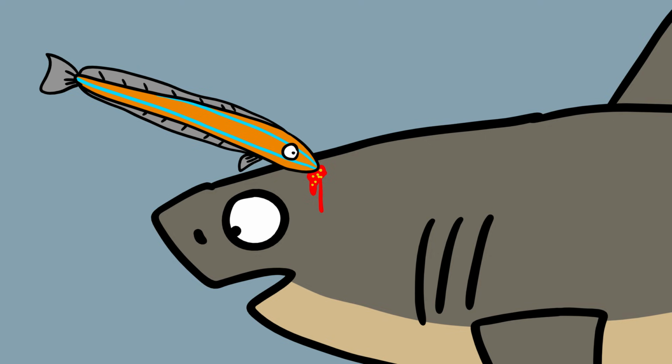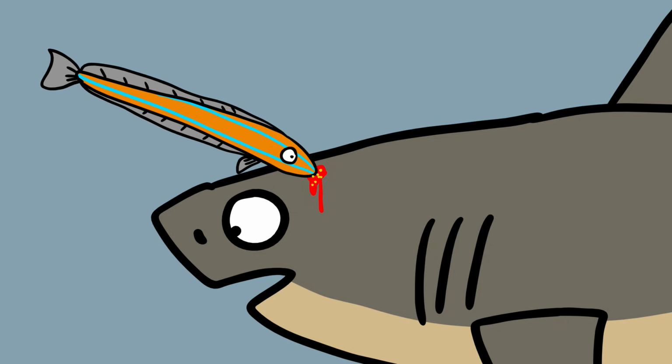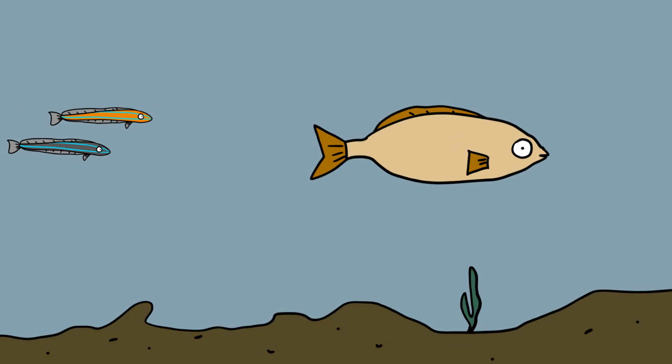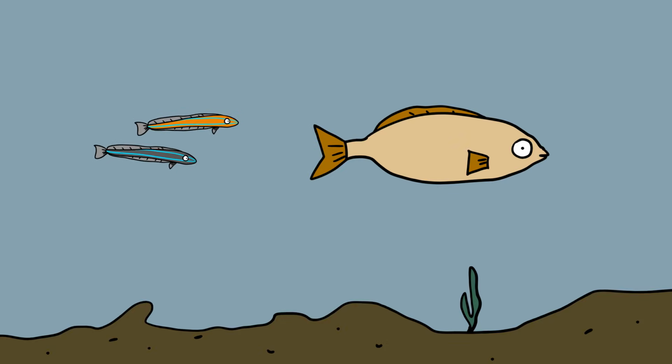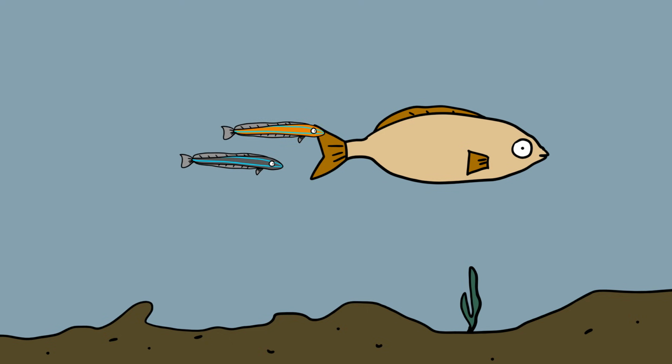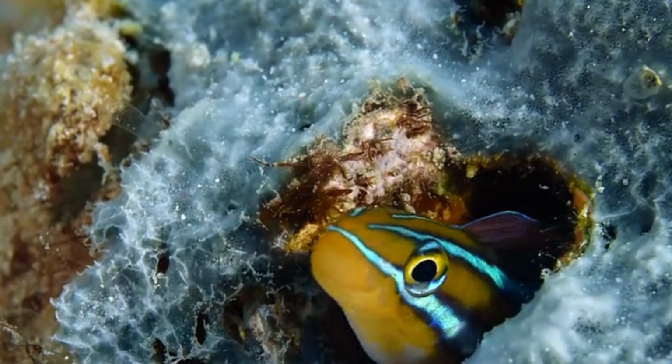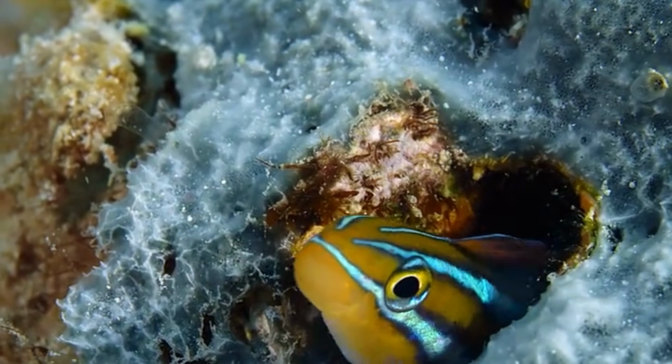Its venom contains morphine-like opioids that numb pain and lower blood pressure, ensuring a painless bite and a swift getaway without attracting attention. But unlike most blennies, the Fangblenny is a nimble free swimmer. This mobility enables it to move stealthily and approach other fish unnoticed. What truly sets the Fangblenny apart is its remarkable ability to switch on its mimic coloration at will.